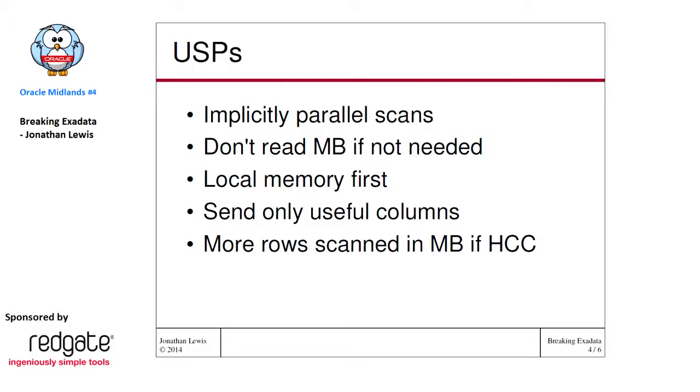What else? We only send the useful columns. Right? If we're doing smart scans, Oracle says, yeah, okay, you want this megabyte, but actually you only want rows which match this condition, and you only want these 5 columns. So what goes over the network isn't a megabyte of Oracle blocks, it's the smallest amount of data which the database server really wants. Minimize the network traffic. Right? How do you minimize the network traffic? Put local disks into your servers. Don't buy Exadata. Okay? Minimize the network traffic.